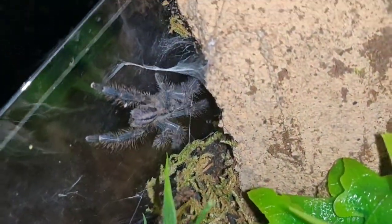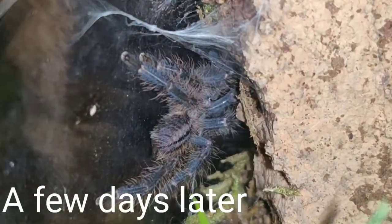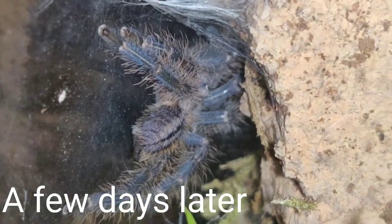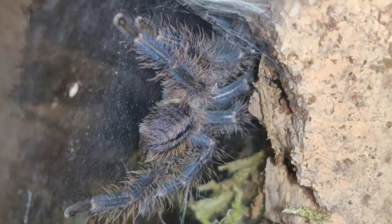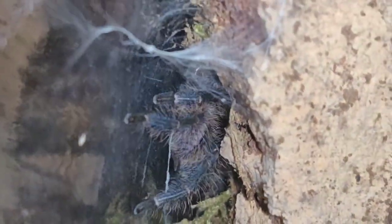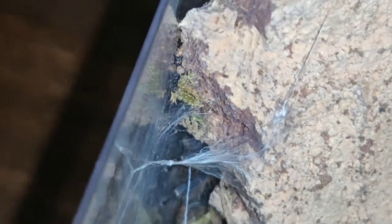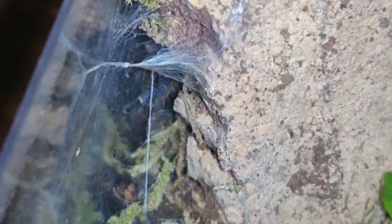Just want to do a quick update. My Poecilotheria metallica molted over the weekend and gained a bunch of size. I mean, easily doubled the size, and that blue is looking fantastic. But yeah, I just wanted to do a quick update and give this hopefully girl some water.